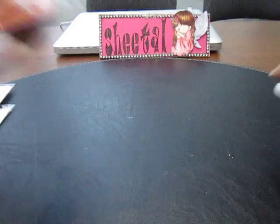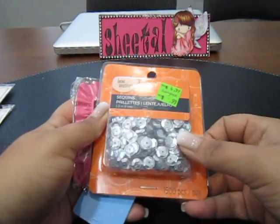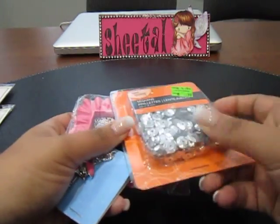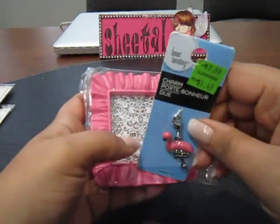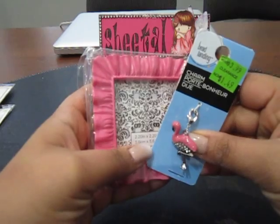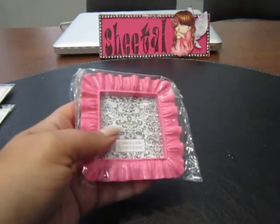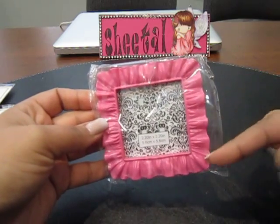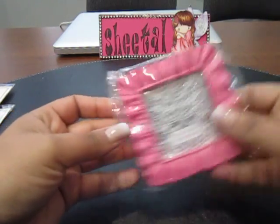And from the clearance section, I picked up these sequins in silver, and it's a lot of sequins in this package here. I picked up just this random flamingo charm, and this petite frame, square one. I really like the frilly effect on the sides of this one.